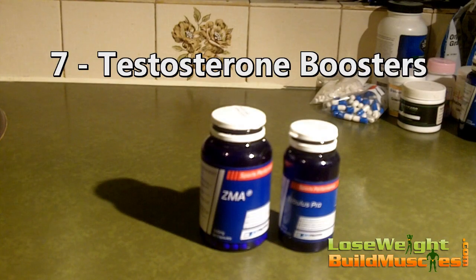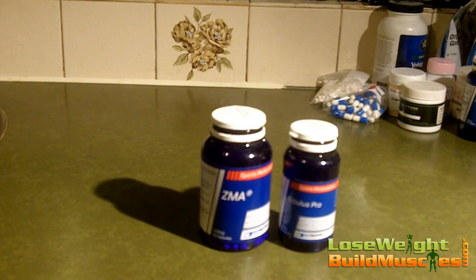Okay, on to testosterone boosters. So we've got ZMA, which is a mineral formula which boosts your testosterone, helps improve the quality of your sleep as well, which is a really fantastic benefit. That's had a lot more studies done on it than the supplement on the right, which is Tribulus. Tribulus has also been shown to increase testosterone. Some studies say it doesn't. It was so cheap that I thought I'd give it a go anyway.